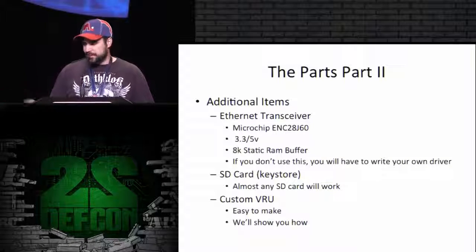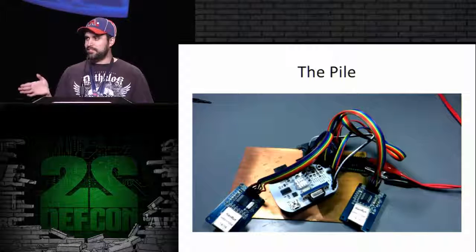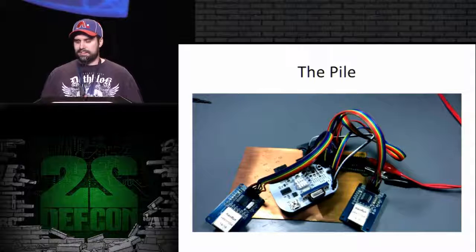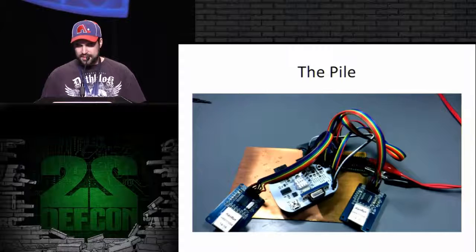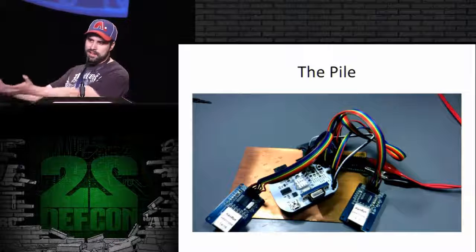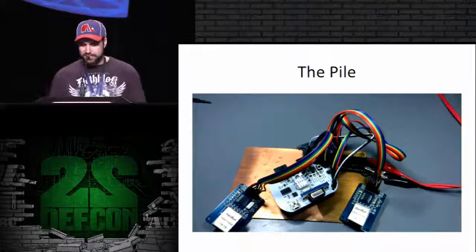So what you see up here is a much better version of this, which is what it started as: a piece of metal, a badge, some wires, and everything else. Props to Fork. Just give this man a hand. He wired all this up and made these rigs and everything so you could see them.